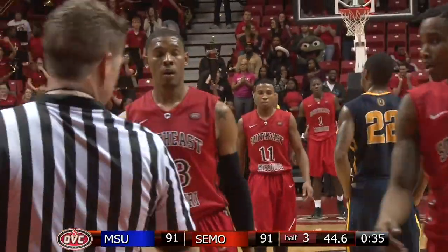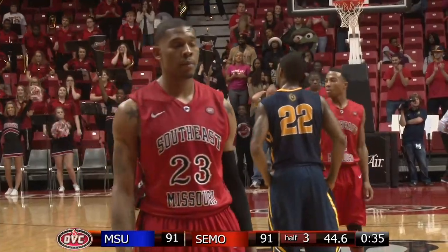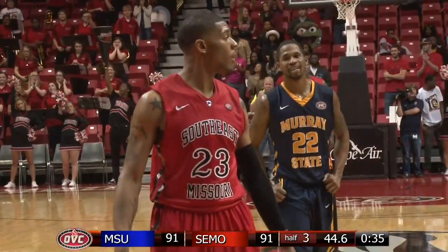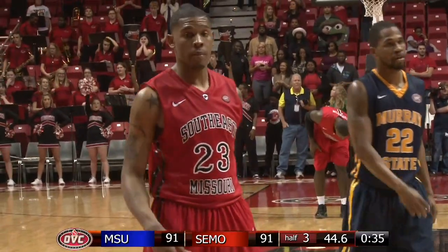The Redhawks were down with 2:11 to go, down 6. They've reeled off 6 straight points. Another one to come for Jarikus Bradley.